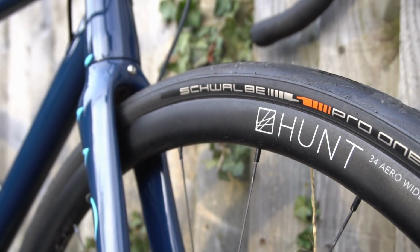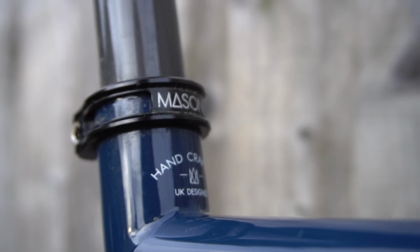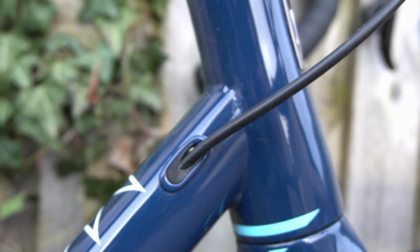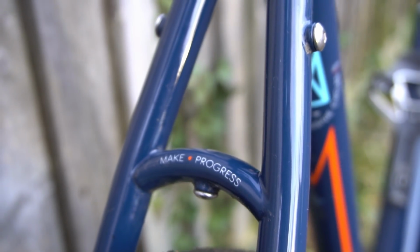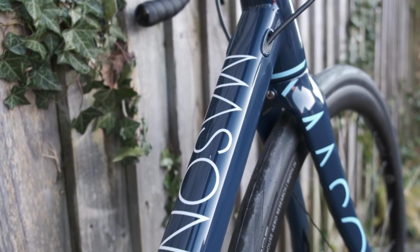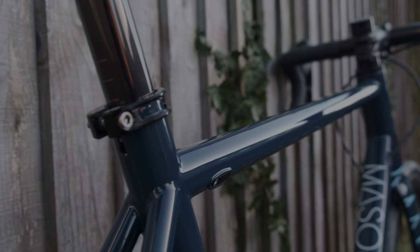It's made from high quality Italian Columbus Spirit and Life tubing with clever adaptable cable routing and brand new CNC machined single piece dropouts incorporating the brake mount. And since it's a British bike, there's a full complement of rack and mudguard mounts for year-round capability, and with mudguards fitted, there's space for up to a 30mm tyre.